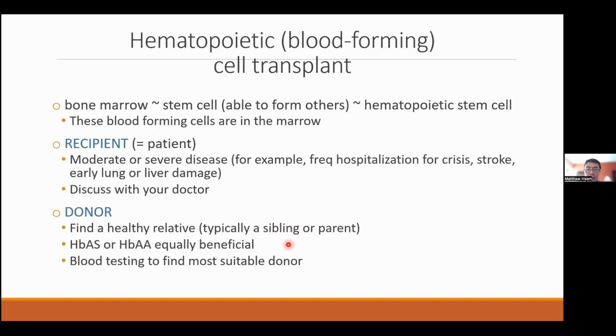And I just want to go over some names a little bit so that we're all on the same page. You'll hear doctors talking about bone marrow transplant or stem cell transplant or hematopoietic stem cell transplant. All these just mean that there are stem cells, which, by definition, are able to form other types of cells. And to make that more specific, blood-forming stem cells all reside in the bone marrow. So when you talk to doctors or at transplant centers, we tend to use these terms somewhat interchangeably, although there are subtle differences between each of these terms. But for the sake of this talk, we'll just consider them to be very similar.